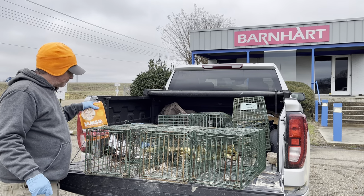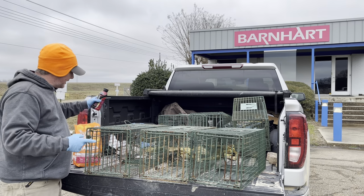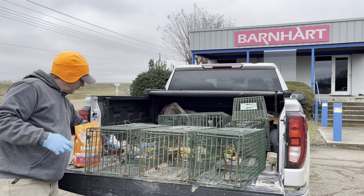But anyway, we're gonna put this in there, put the used cooking grease as a lure, draws them on in. Plus, if it rains and this gets wet and mushy, this still has the scent to draw them on in and hopefully catch them.